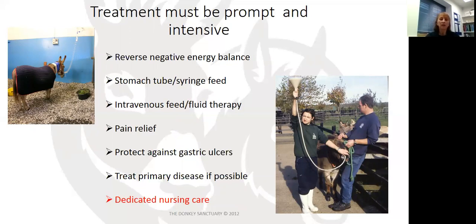If the little donkey doesn't have gut sounds and is starting to get even more sick, we're going to need to bring the donkey into hospital, and we're going to need to give it intravenous fluids. The donkeys are often quite uncomfortable, they're going to need pain relief, and they may also be developing gastric ulceration because of the lack of food going in, so they need medication for that.